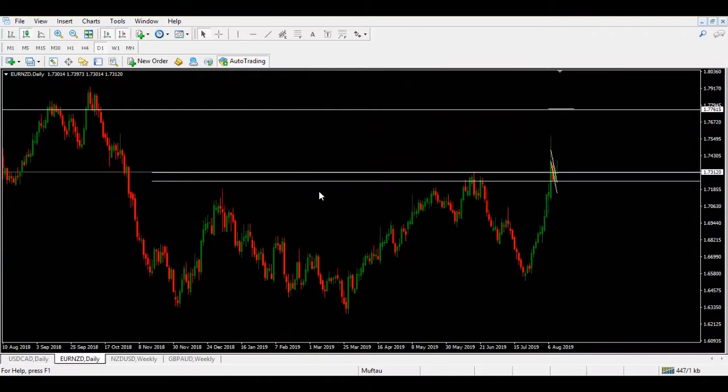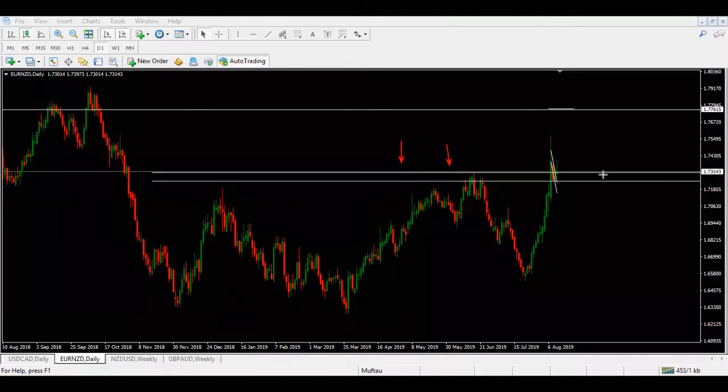Euro NZD, I think, broke through the resistance last week also, because we were looking to short from these levels. We're looking to short from these levels, but as it seems, yeah, it has blown through the resistance. I think there was a Euro news or something.